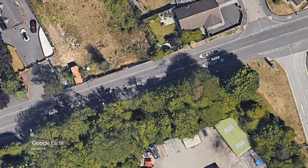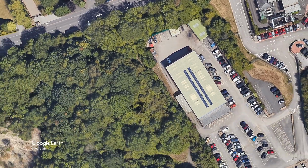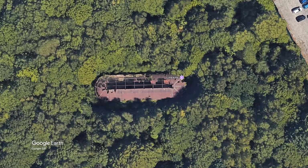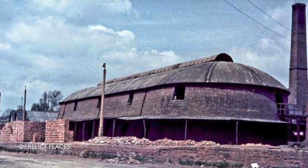Now most people don't know that these remains exist. Derby Road is just behind us. That's the busy road between the city of Derby and the town of Ilkeston. And if you just come south of there, you'll see in the wooded area, there's a bit of a weird structure. That is the Hoffman Kiln of these particular brickworks.